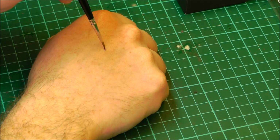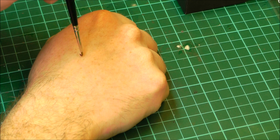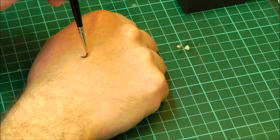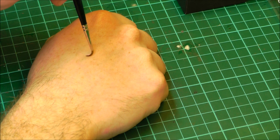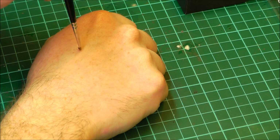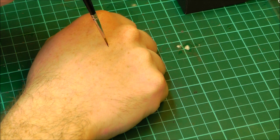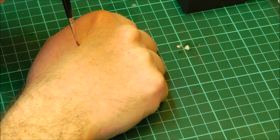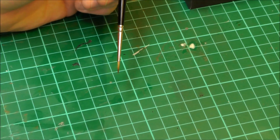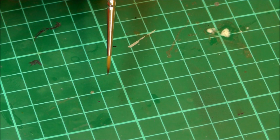Okay, and what you're looking for is how the paintbrush just flows around in the circle on the back of your hand, and to see how the paintbrush holds its shape. You don't want to see little hairs starting to break off the shape or anything like that. What you want to end up with, which is hopefully what you can see, is a paintbrush that is still holding its shape, still holding that point all nicely.